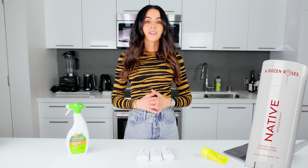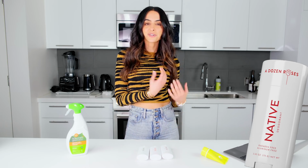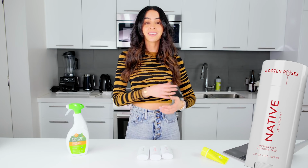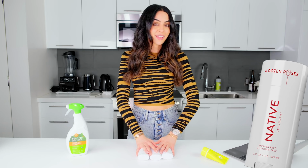it was really great. Another thing I love about how it's aluminum free is that you don't get the yellow stains in your shirt, because oftentimes those yellow sweat stains are caused by aluminum, and the fact that this is aluminum free is great and it still works.